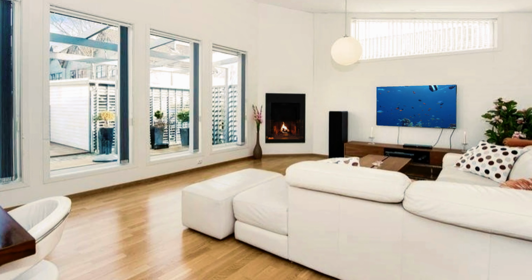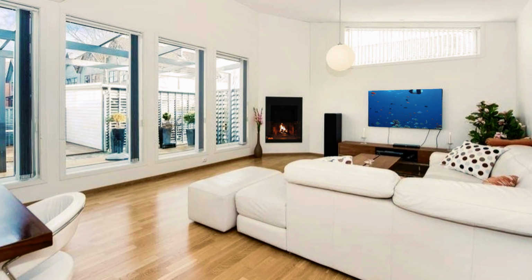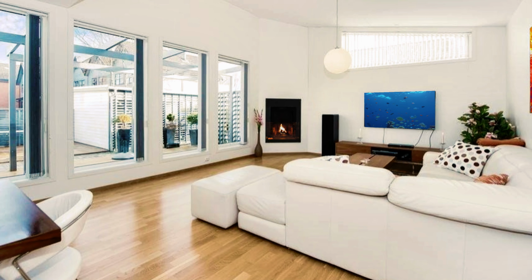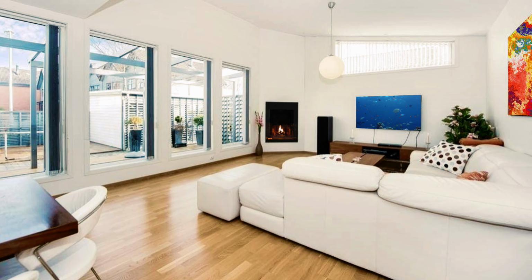Large open space with a modern fireplace. In this case, the magnificent white sectional sofa acts as a room divider and at the same time creates an elegant, comfortable and cozy area.